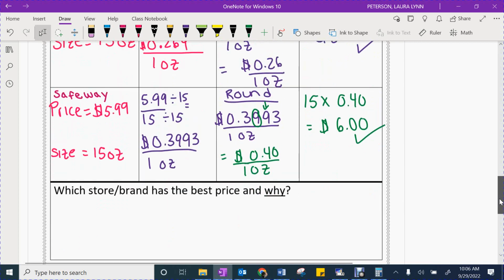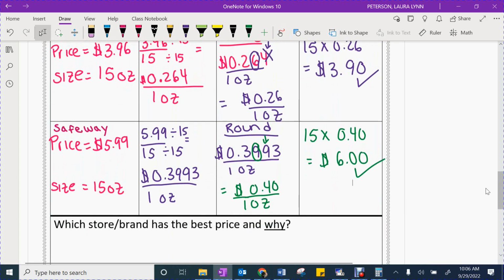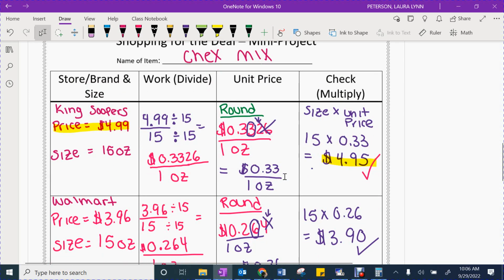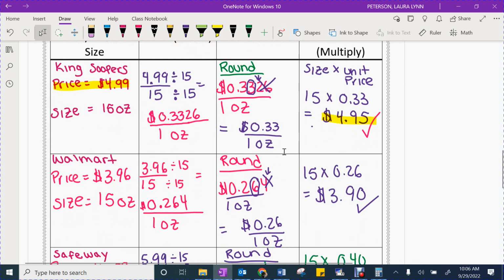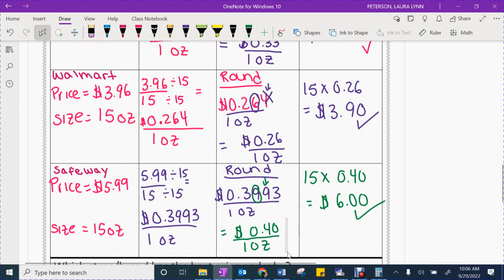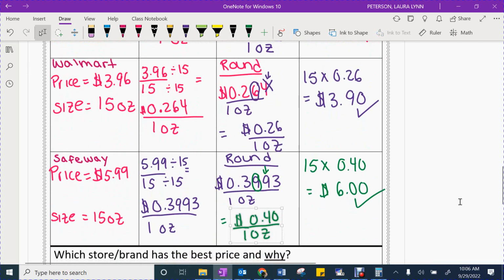Well, to decide what's the best price or the better buy, I'm looking at the unit price. Whichever store has the cheapest price is my better buy. So at King Soopers for my Chex Mix, the unit price was 33 cents. At Walmart, the unit price was 26 cents. At Safeway, my unit price was 40 cents. So what was the cheapest price? Well, Walmart had the cheapest price for my Chex Mix of the same size.